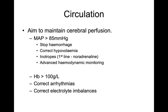So you want to stop hemorrhage, you need to correct hypovolemia. If inotropes are necessary, and they probably will be, the first line is noradrenaline. Vasopressin and dobutamine can also be used. As soon as possible, you should start advanced hemodynamic monitoring so that your vasopressor use can be guided by adequate information.